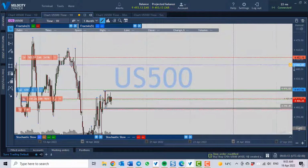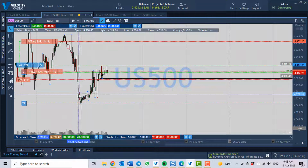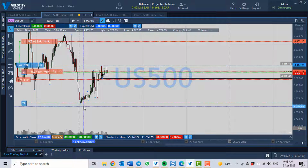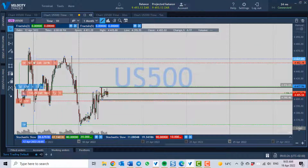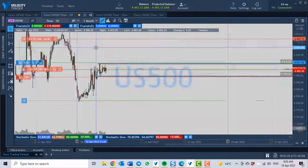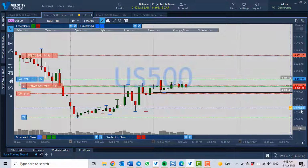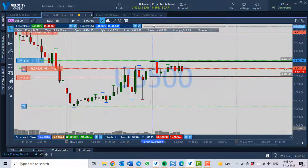If you zoom out, you can see that both of the take profits are actually quite nicely on levels of support. So it goes all the way down to this low over here, and these kind of highs at the top over here. So let's give it some time and see what happens.